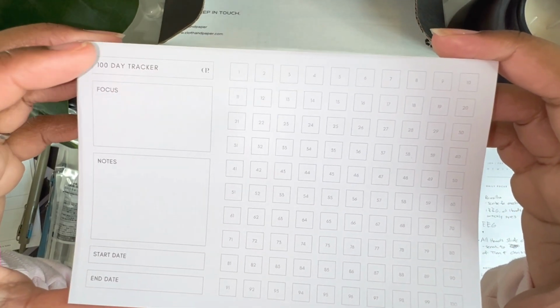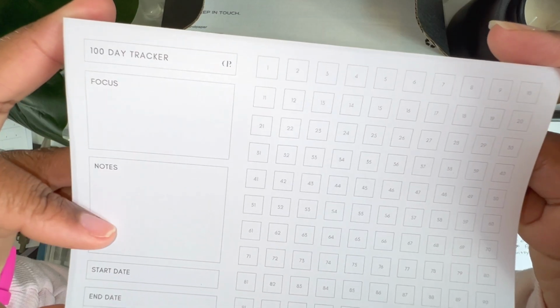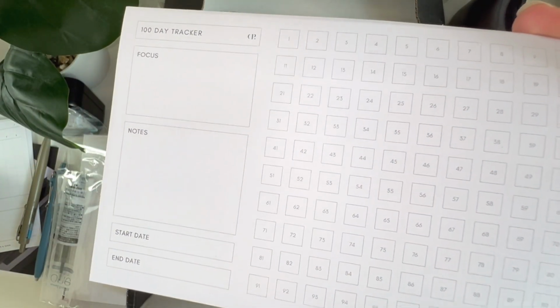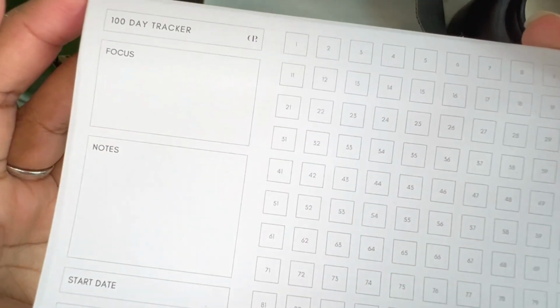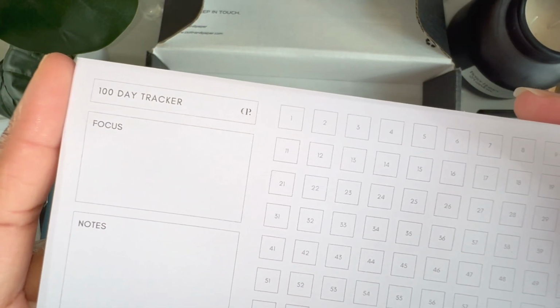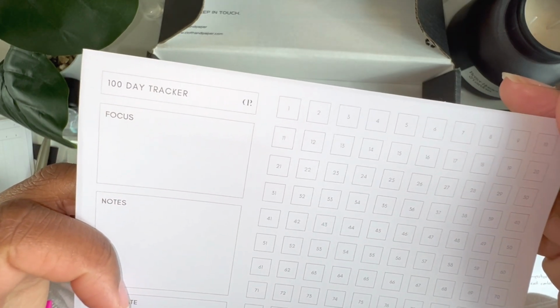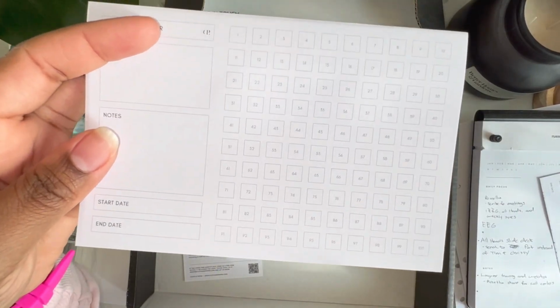Okay, 100 day tracker: focus, notes, start date, end date. That's pretty cool. And you're doing it for 100 days because I read somewhere that it usually takes a certain amount of time to change a habit or to break a habit, right? So whatever that is, you can track which day it is. So maybe I shouldn't have ripped these off, and it'll probably be pretty cool to do this.